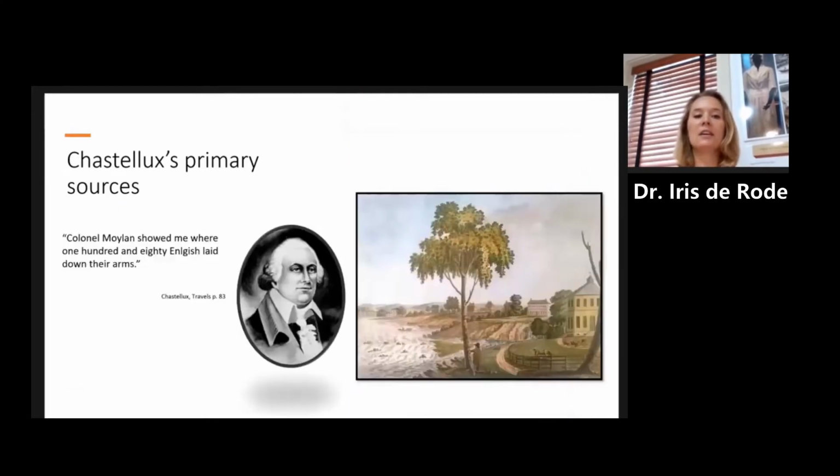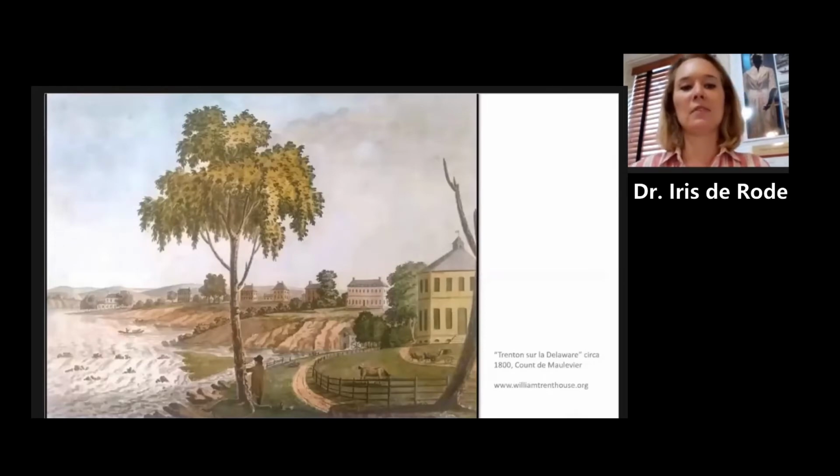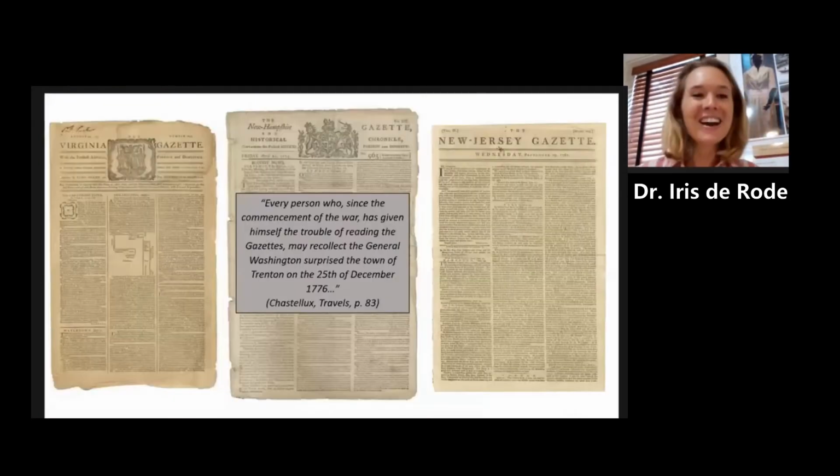As I already said, Moylan went with him and showed him where 180 English, he called them English, interesting, because as we know, the Battle of Trenton involved mainly these Hessians, but of course they were part of the British army, so he called them the English. Apparently he pointed out where they had laid down their arms, what happened, where, and so on. So he was really explaining these things to him. Again, just to show how beautiful it was.